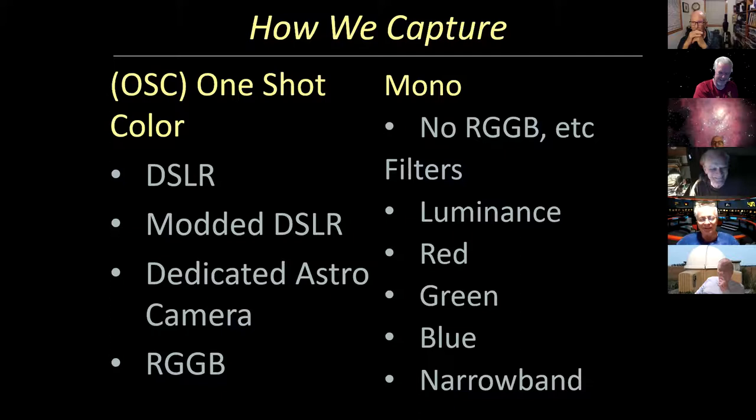So sorry, one follow-up question to that then. Based on what you had suggested about setting the DSLR to mono, would it be the case that you could shoot mono via the mono setting without the filters, albeit at a lower resolution? Yes, you can do that.